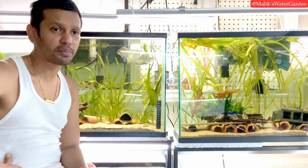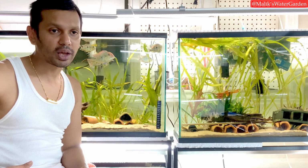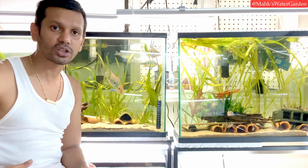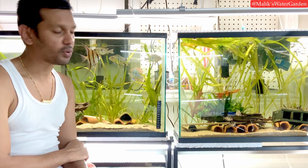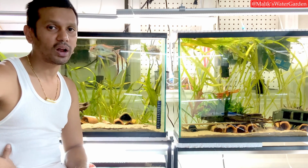Water parameters are pretty much essentially the same as most of your other South American fish. They do like it a little bit acidic. You do want to keep the TDS below 180 parts per million. I wouldn't keep them in hard water just because they do require softer water, and for some reason I've noticed that animals that are kept in hard water don't show as nice a color. So these guys, you can see they're showing a lot of nice coloration.